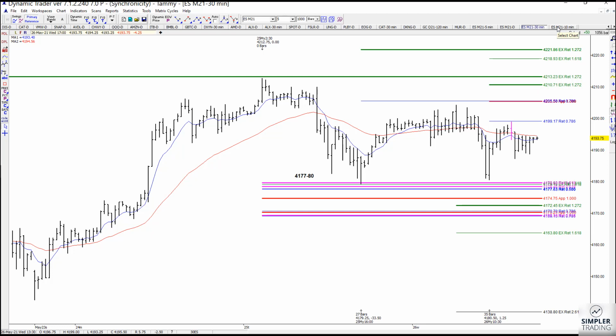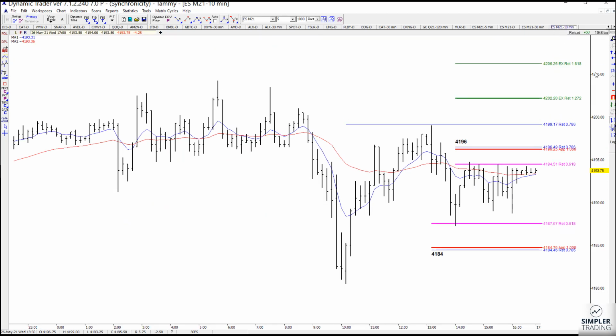Now we're going to go to an even lower time frame. So now we're looking at the 10-minute chart. That is that same 786 you saw on the 30-minute chart. We failed. We came down to the 618 today, bounced, came up to this 618, and now we are just kind of chopping around. I do have some overnight resistance for you coming in at 41.96, and then the target off of this small 10-minute swing is going to be 42.04 and 42.06.